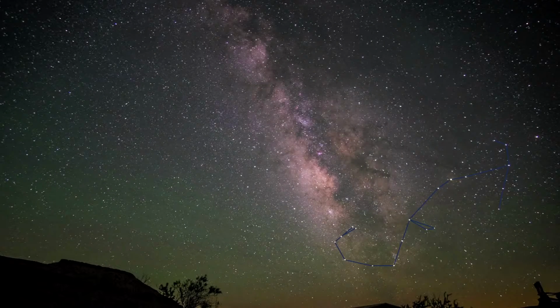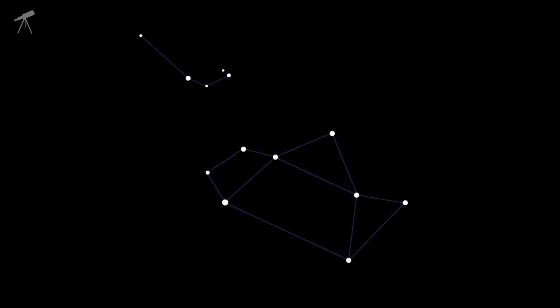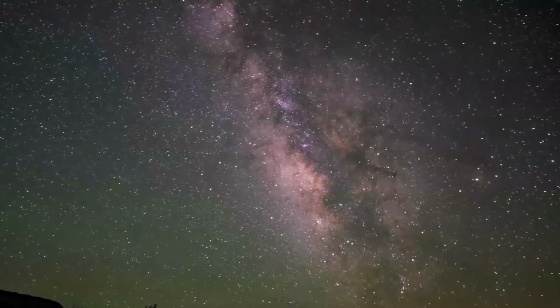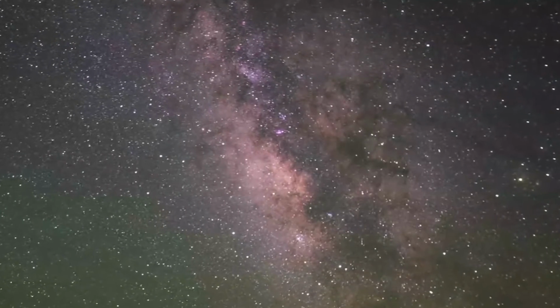Climbing north, you'll be able to spot the teapot shape, which forms part of the constellation Sagittarius. The center of the Milky Way is easy to see. It looks like bright steam rising from the teapot spout. With difficulty, and a good star chart and a medium-sized telescope, you can locate faint Pluto in the teaspoon adjacent to the teapot. A binocular tour of the center core of the Milky Way reveals many beautiful summer sky objects.